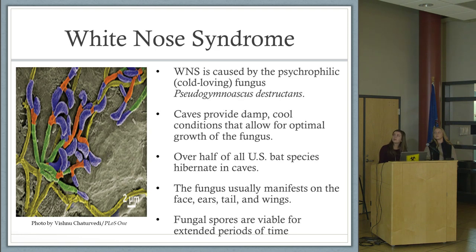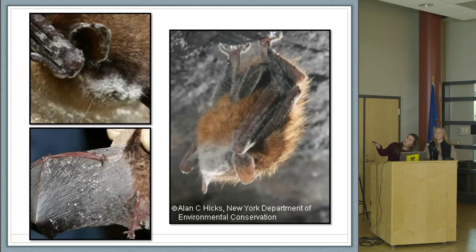The fungus usually manifests on the wings, tail, and nose of the bats, and the spores are viable for extended periods of time. So on the next slide, you can see the white nose syndrome on the nose and then on the membrane of the wings. This is really bad for the bats because it puts holes in the membranes and it makes it hard for them to fly. So when they're waking up in the winter, they're not able to fly really well, which means they're using their fat reserves.